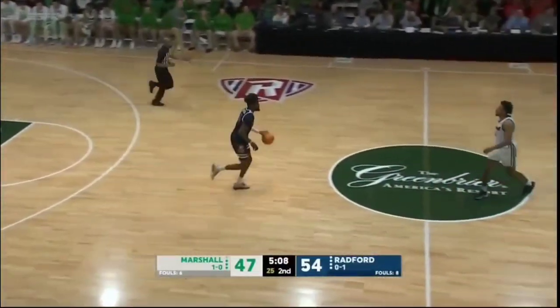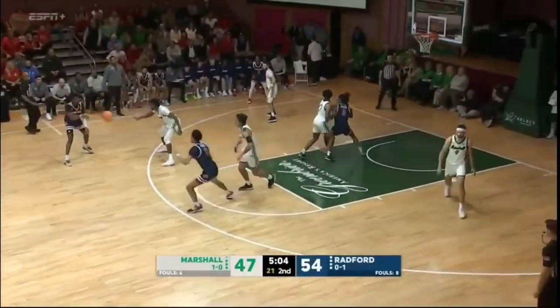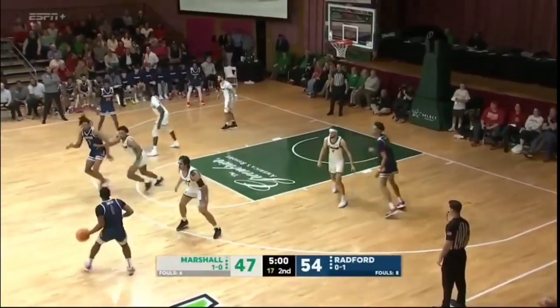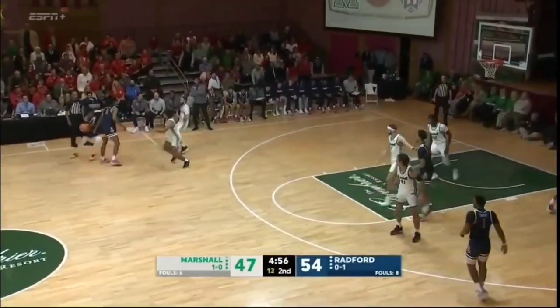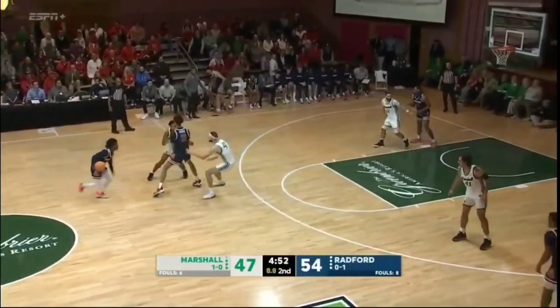Kerfman coming off that 15-point game in the win against Queens. Marshall 1-0, looking to pick up that second victory. Radford lost to North Carolina, trying to gather its first win. Handoff for Trenton Walters. A lot of minutes tonight for Walters.